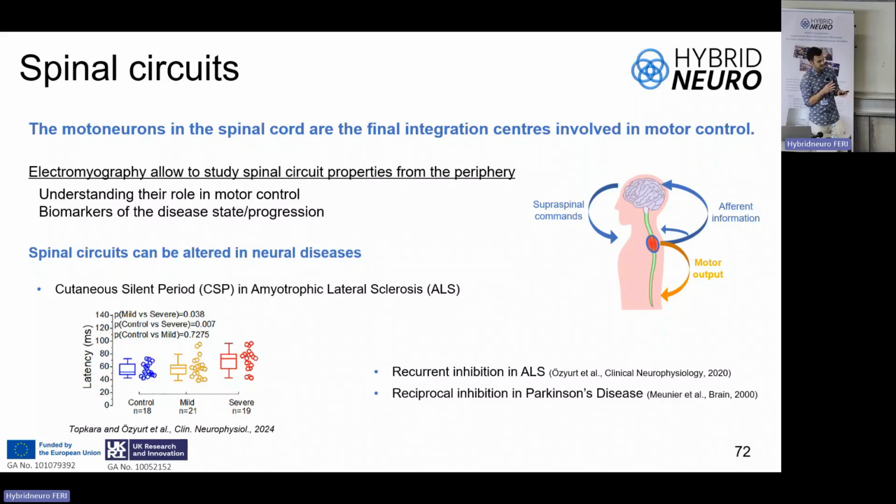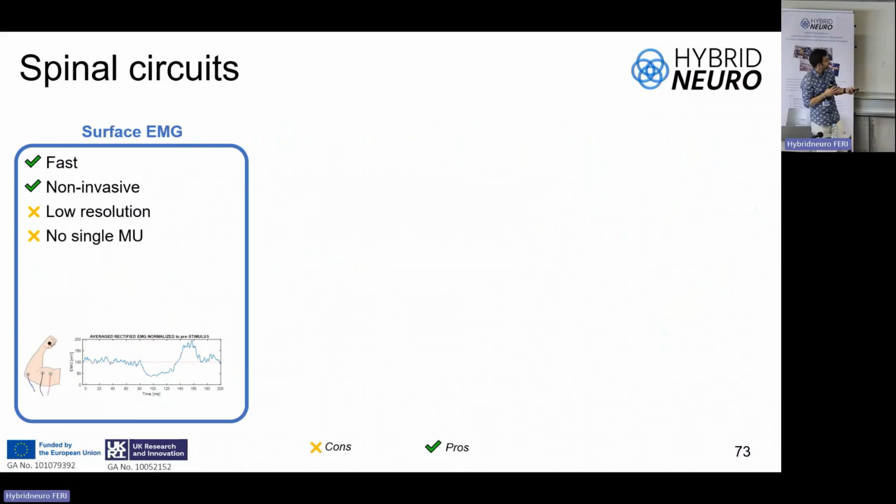They found some changes, but everything stopped there. Everything was measured with test reflexes while subjects were most of the time at rest. So it didn't give much information about the real excitability of the motor neurons, the reflexes, the afferent fibers and so on. So I think I can go very quickly over this.